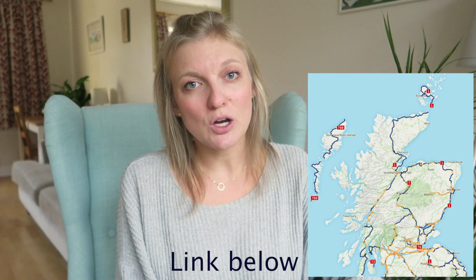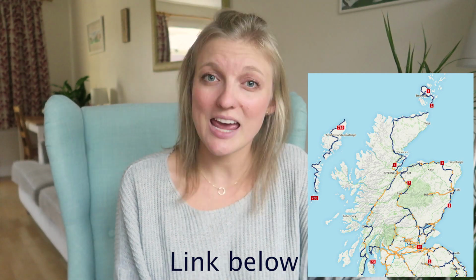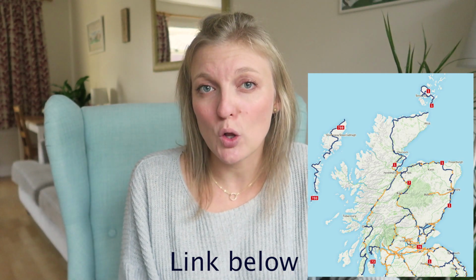My number 1 tip is to use the National Cycle Network. There is a cycle network that goes all over the UK, and it has some great bike paths all over Scotland. I used the National Cycle Network to get all over Edinburgh, and then to get from Edinburgh up through Perth, through the Cairngorms to Inverness. I also used it to get over from Glasgow to Edinburgh.